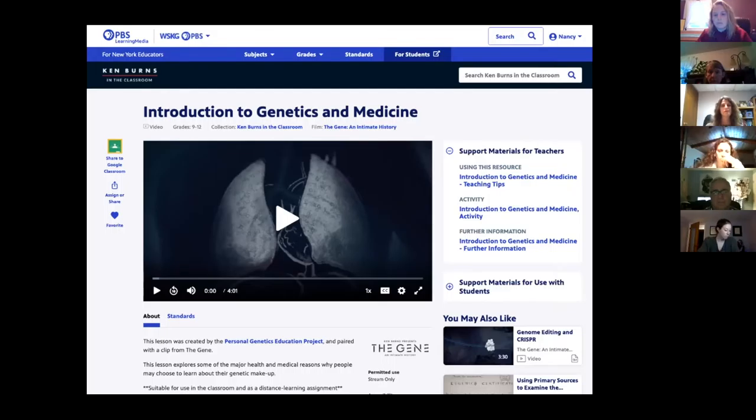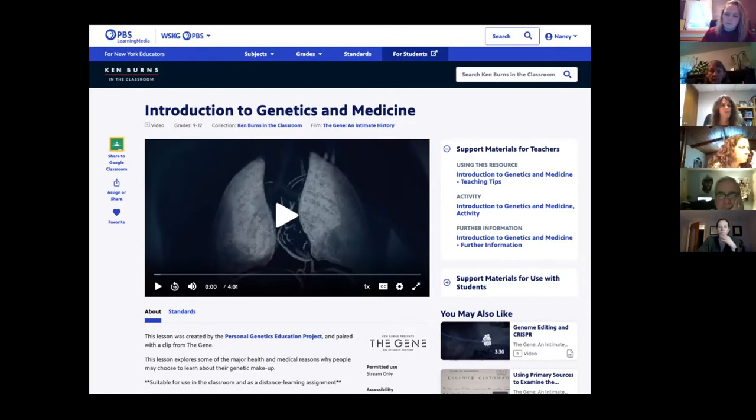Right, and Libby also added, it does create it as an assignment, which is a little different than just posting the link yourself. So I think it'll put it together as an assignment for you. And then you can see if your kids have done it, I think once it interfaces with Google Classroom.